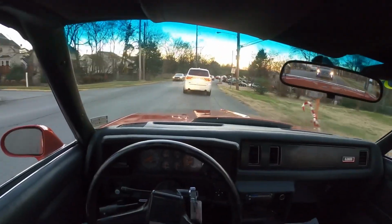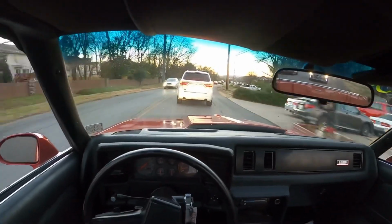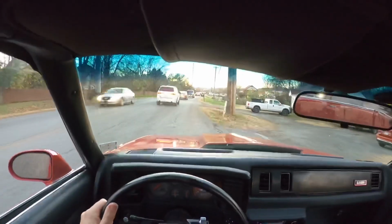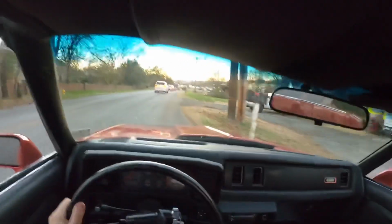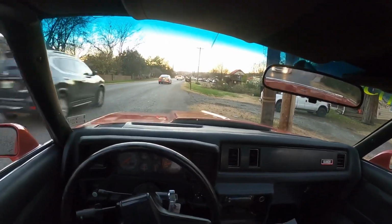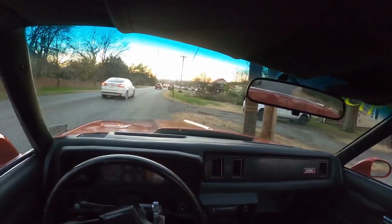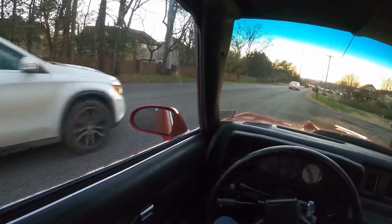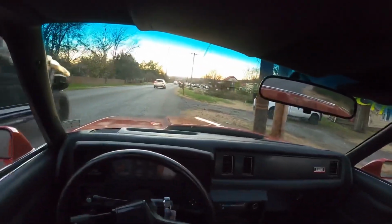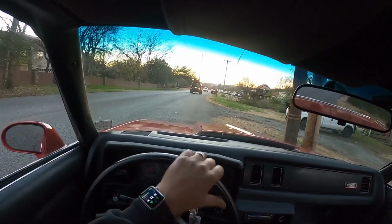Yeah, she's definitely got lower end gears in this car. I'm just gonna pull over and let everybody by. That way we have a good straightaway here. It gained up a lot of traffic. Definitely. One more car is passing, we'll take off here. All right.